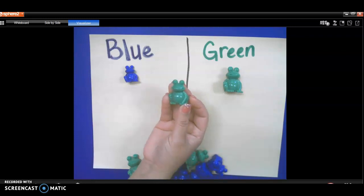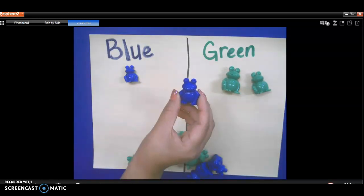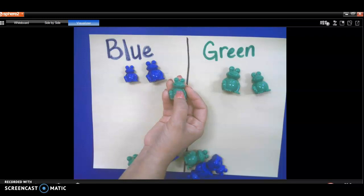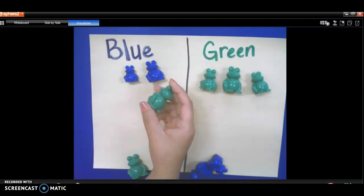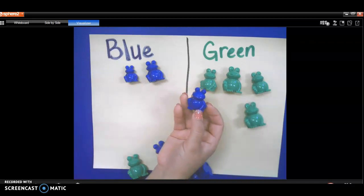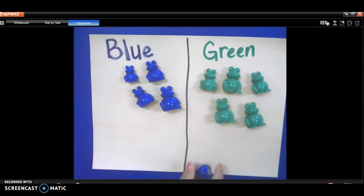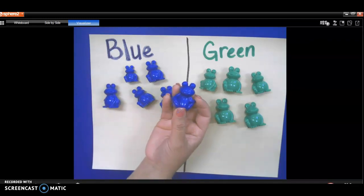Okay, what color is this? Green. So we have to put it over here with the green. This one? Here or here? We put it with the blue, right? We have to put all the blues together. We're using the attributes. We're looking at it and seeing what color it is. So we see it and we're like, oh, this is green, so we put it with all the green frogs. What color? Yes, this is another green one. What color? Yes, this is a blue one. What color is this? Blue again. This one? Green. This one? Blue. This one? Blue. Good job.